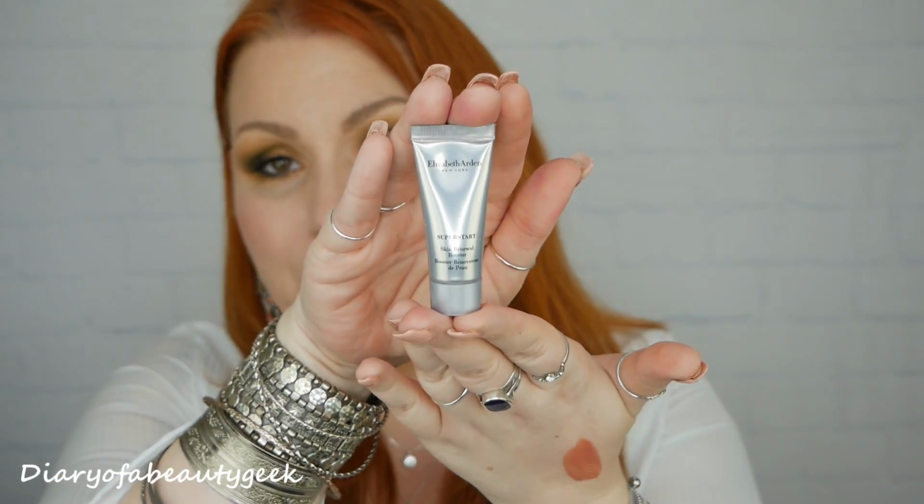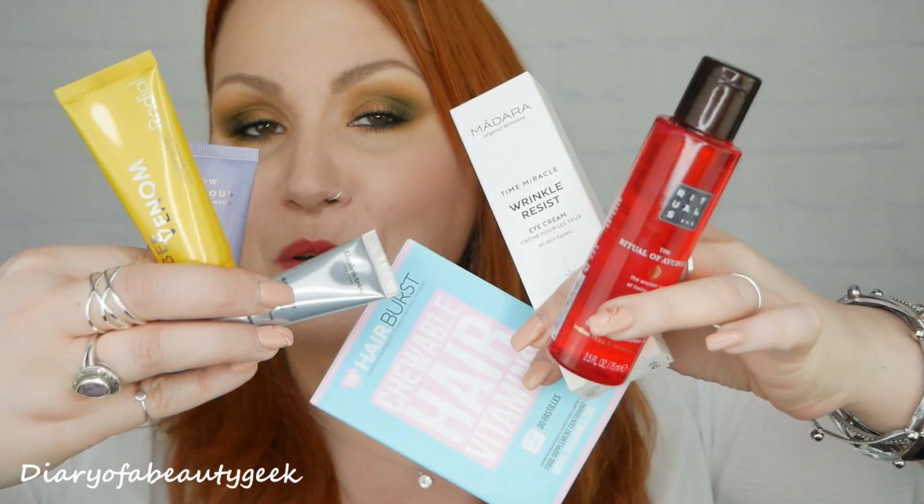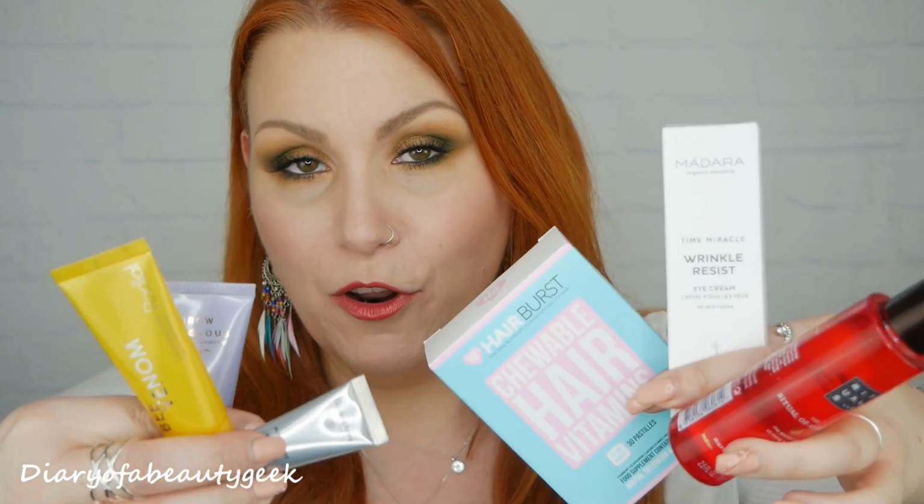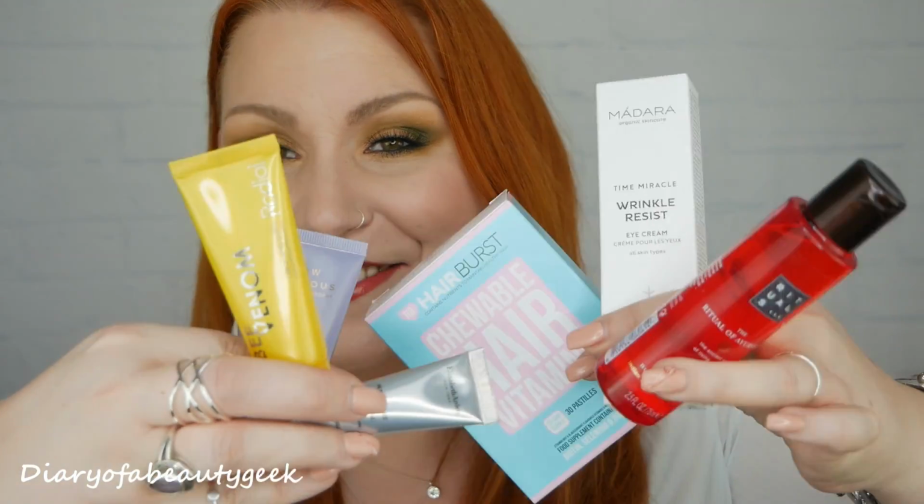So those are all the items. So I'm just going to gather them all up and I'm going to add them all up and then I'll come back to you. So these are all the products inside March's Look Fantastic box. Now there's 6 products in all. I know I've got the Bella Pierre lipstick, but I'm not counting that. There's no information about it and I think that might be a surprise. Or it could be an added freebie. Who knows? But I'm just going to talk about these.